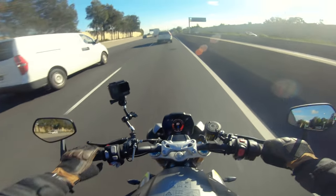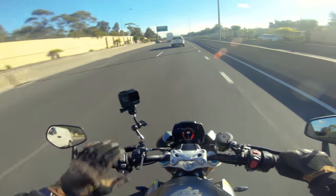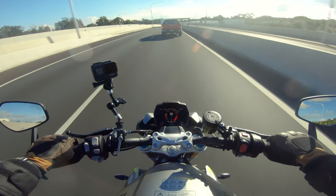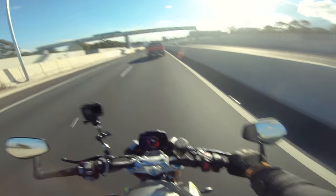So just riding through the tunnel there, I saw that the controls were all nice and illuminated. That looks really sick. It's really nice and tidy. Gives a bit of class to the bike as well, I reckon. Isn't that sound, the intake sound, can you hear it? Man, put a pipe on this bad boy.